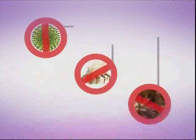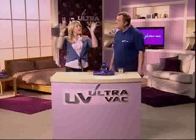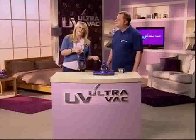That is 99.97% of the particles that are in the air. Okay. I'm talking about pollen. I'm talking about mold spores. I'm talking about dust mites, their eggs, their droppings. And when they're locked in here, they stay in here. Which means that we're not breathing them in, and therefore they're not causing us allergies.